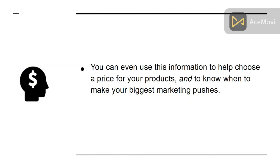You can even use this information to help choose a price for your products and to know when to make your biggest marketing pushes. So, get to know your buyers.